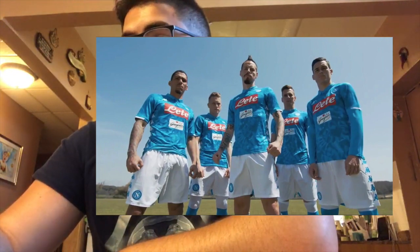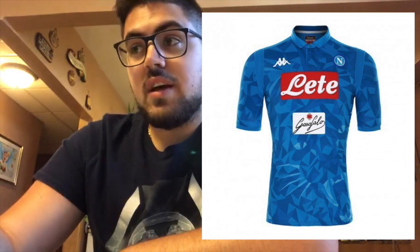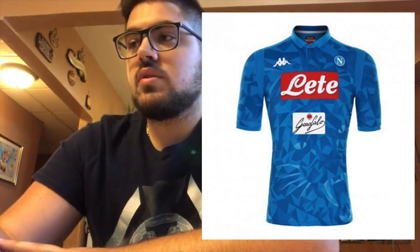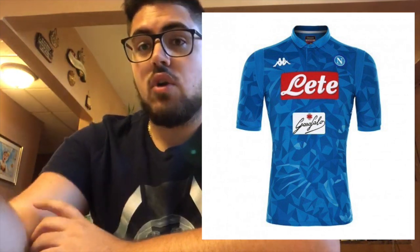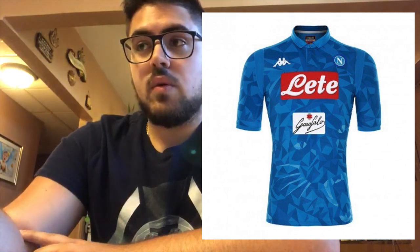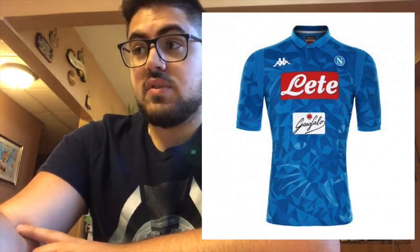You can see the pattern right here. It's pretty dazzling, very different to say the least compared to the last few years. The collar is the big standout. We haven't had a collar in the Kappa yet, I don't believe, so hopefully I'm not wrong on that. I don't think we've had a collar since we joined Kappa. I remember a couple of years ago with Macron we did. So that's definitely one of the big differences here.